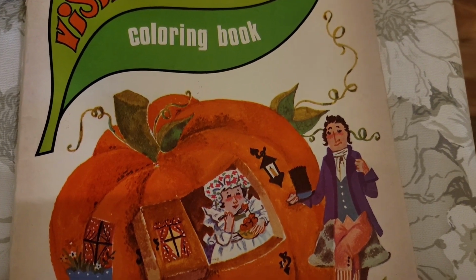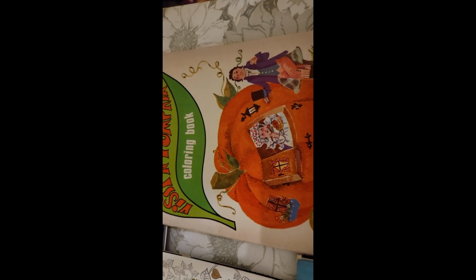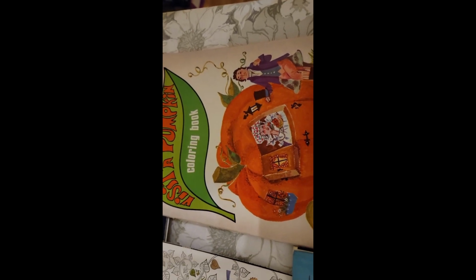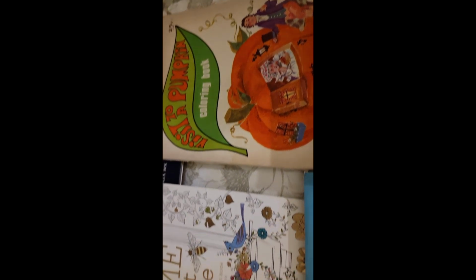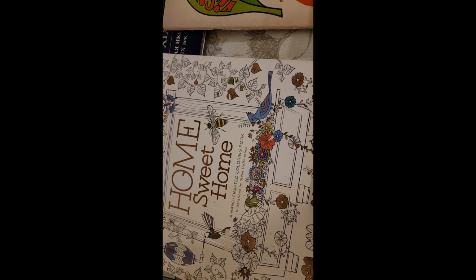Oh, sorry. Allergies are really acting up tonight. This is A Visit to a Pumpkin. This is one of the freakiest coloring books I have ever seen. It is $8, and I go through the whole thing during the show tonight. So if you want to take a look at the absolutely bizarre pages in this coloring book, go back to the live sale and look, because it's strange. But it's $8. It is vintage. It was 29 cents. It's printed in Canada, and it has never been colored in.